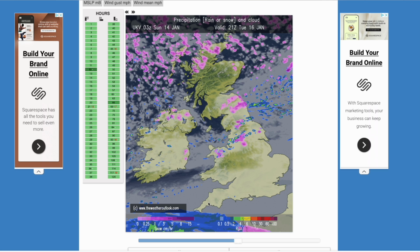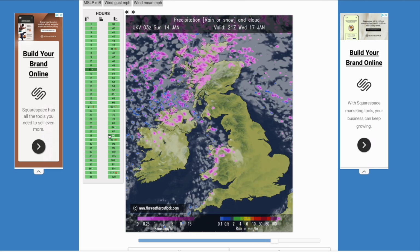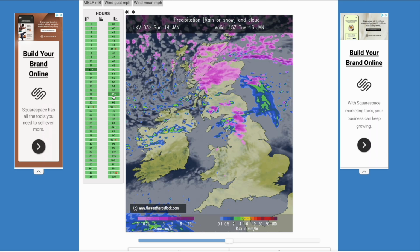No warnings issued at this stage, because still some runs, some quite prominent runs like the ECMWF, keep it all in the Channel or Northern France, no impact at all. But it is something to keep an eye on. Now the UKV here does keep it just offshore into northern France and eventually does completely clear it away.